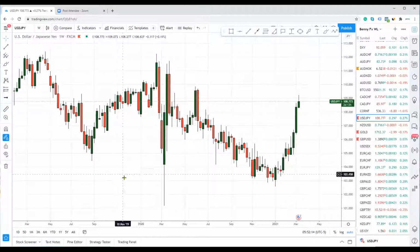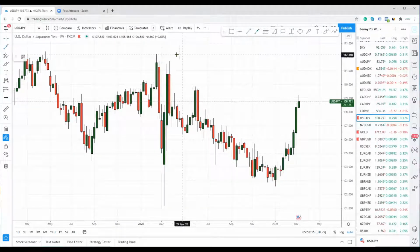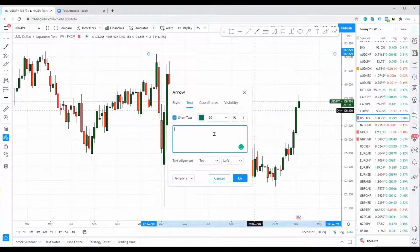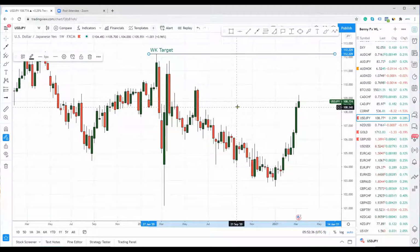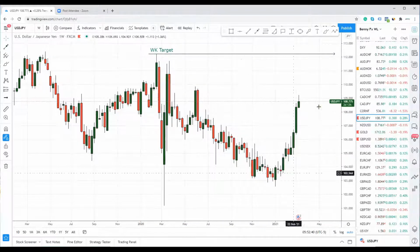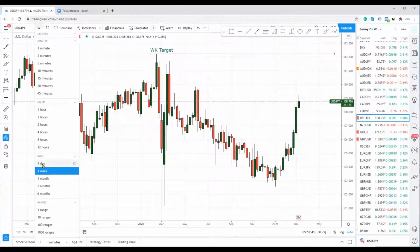This is a weekly time frame. I think the next target for the weekly time frame will be here, the swing high around 112. So the near-term target is 112, and just now I showed you the money target. This is the weekly target. I think dollar yen is going to continue to go up higher. So all I would do is continue to go down to a lower time frame to look for buying opportunities. So this is the weekly time frame. I go down to the daily time frame.